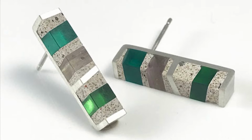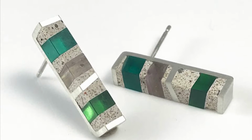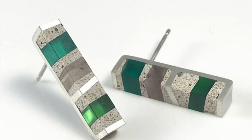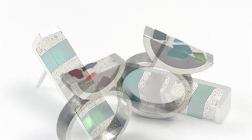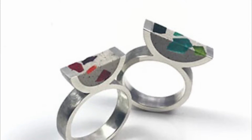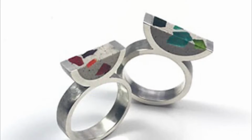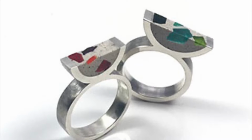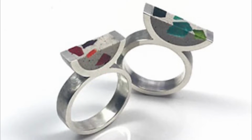She's also interested in the material processes. So these pieces here, I love the way that it looks like it's like a slice of something that's been sort of set in, but actually these are pieces that she's specifically made. These are slices that she's created. So each piece absolutely unique.